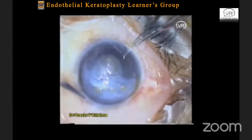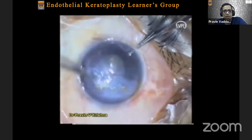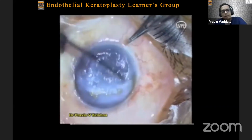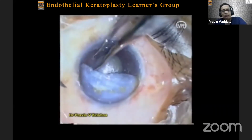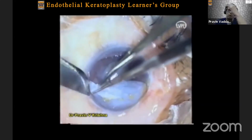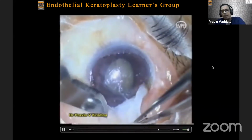In fact, in patients who have such significant scarring, as you can see with subepithelial fibrosis, during surgery you can even do this at the slit lamp, and check to see if the underlying corneal stroma is clear. In the majority of cases, you'll be surprised to see how clear the underlying stroma is. And once you do an endothelial keratoplasty, you will have a very good result.